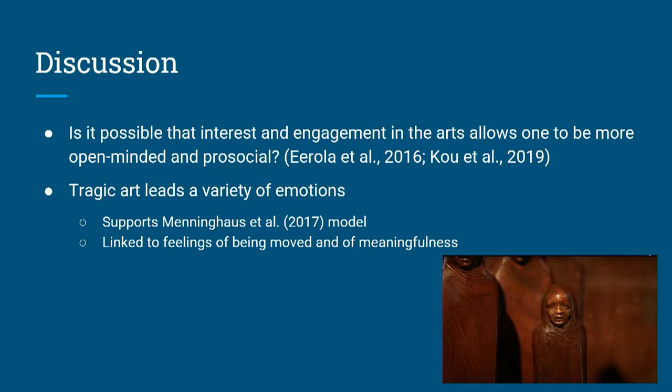So our findings are in agreement with other studies, such as Arola in 2016 and Coy in 2019, that say yes to this question. Our findings are overall in agreement with the distancing-embracing model of Menninghaus as well. So we were able to find that tragic art leads to not only an emotionally rich experience, with the payout of feeling moved and finding meaning within the art as well.